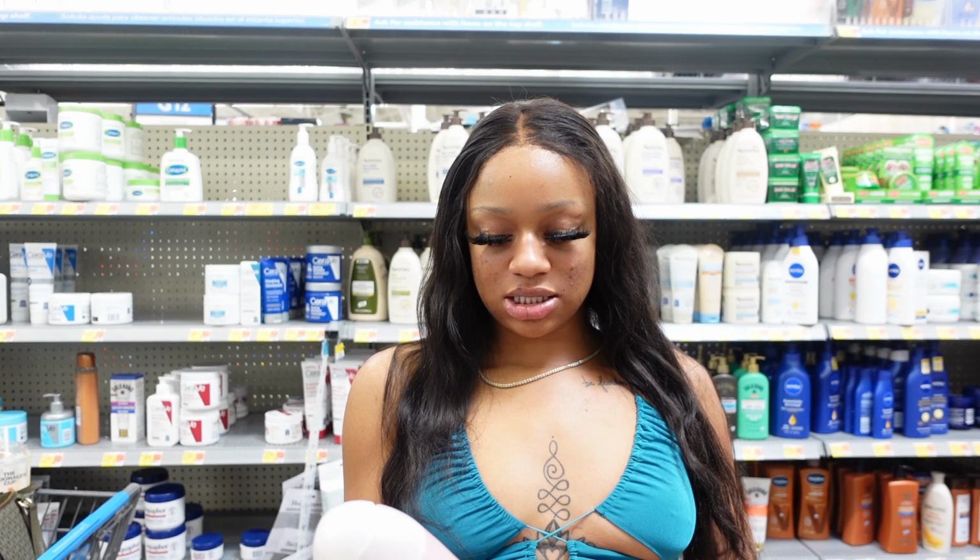And then I found a different brand. This is the Suave Essentials Juicy Green Apple. And this was the cheapest out of basically this whole aisle. So it was $3.